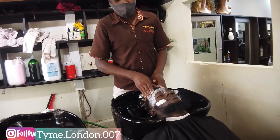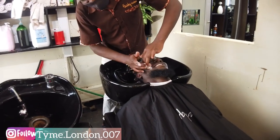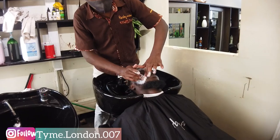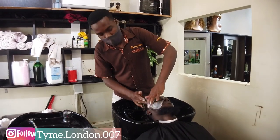Facial scrub, yeah. See, divas like him love this stuff. Look at the joy on his face. So, like I said before, these are the different services they offer you here. You get facial scrubs if you want them after you cut your hair. They also wash your hair as well. So it's all great. It's all amazing.